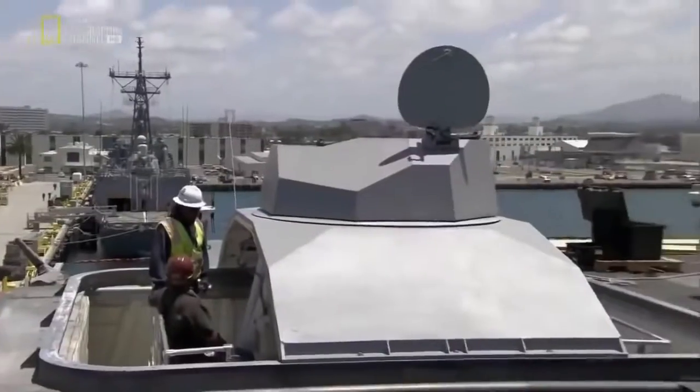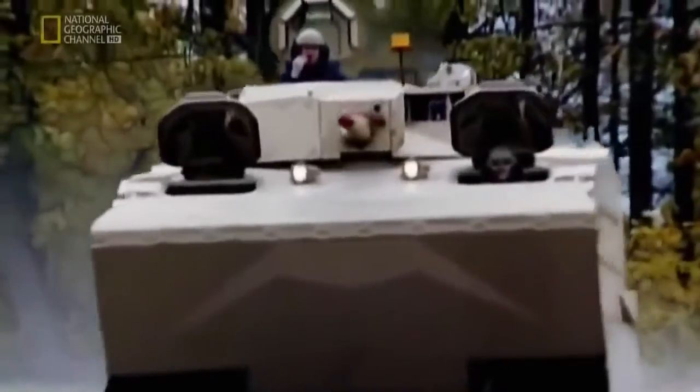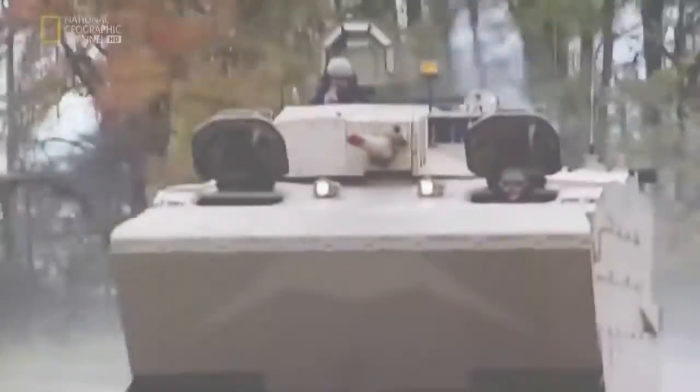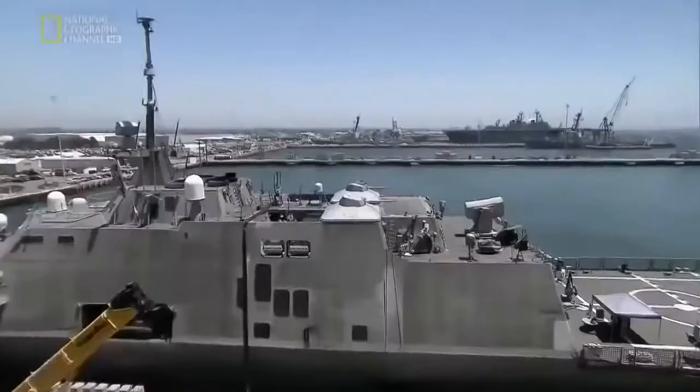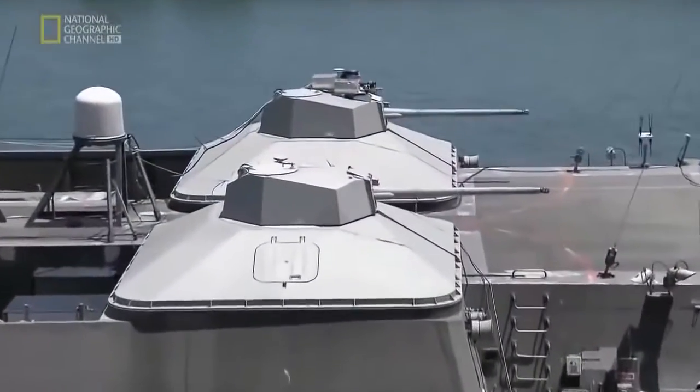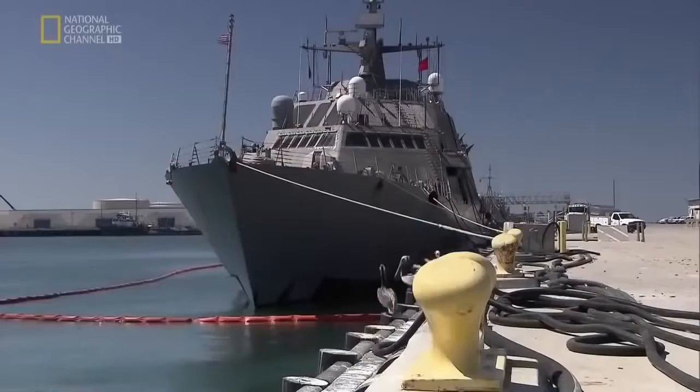The backbone of the package, two 30-millimeter high-velocity cannons, have been used for years on marine expeditionary vehicles. All right, ready? Now Bean hopes to prove that the guns can work just as well on an LCS ship. The overall objective for this underway is to test our combat system against a variety of threats. So it's gonna be fun. We're gonna test the combat system all the way out.